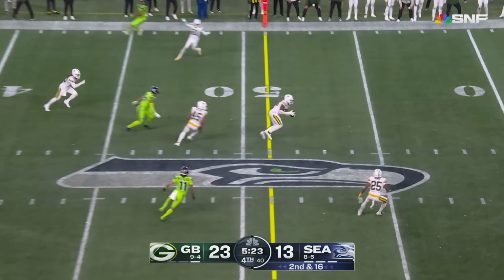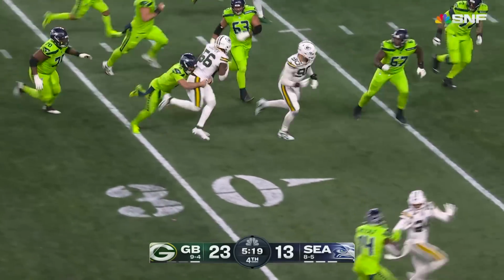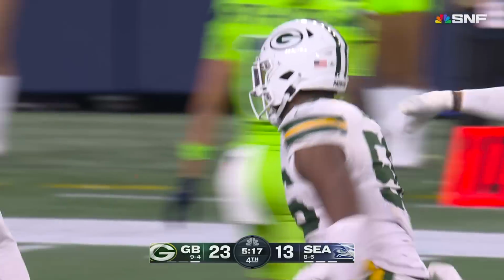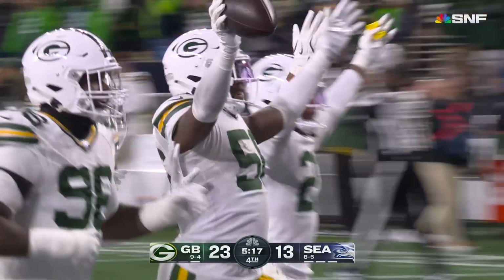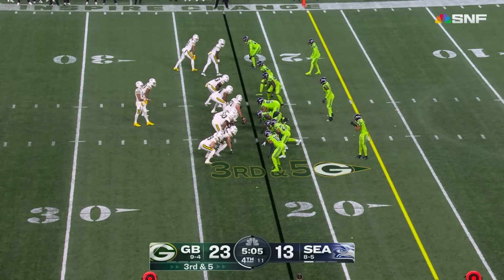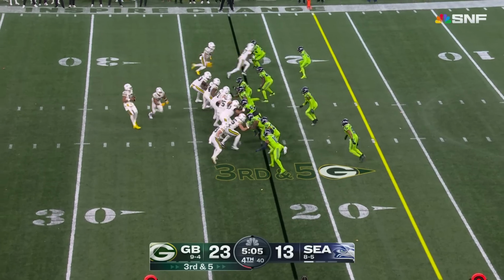Throws in the middle, it's intercepted. That time it's caught by Cooper. Andrew Cooper inside the 30 to the 27-yard line. So Cooper had his hands on one earlier, secures his first NFL INT. As they have now won 4 of their last 5. Packers trying to do the same. 3rd and 5.